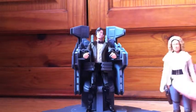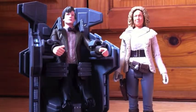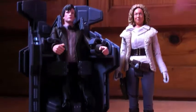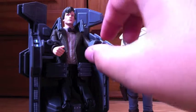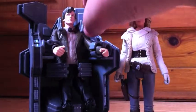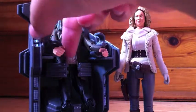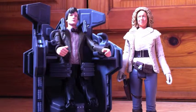Let's get River Song back in the picture. This looks truly amazing. The fact that, you know, the detail in the Pandorica chair really doesn't let it down. And the fact that also these will move and close and these will open and actually allow the doctor to, you know, sit in the Pandorica. That I like a lot.